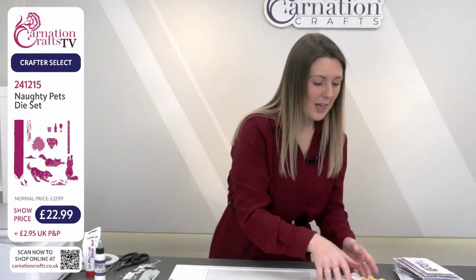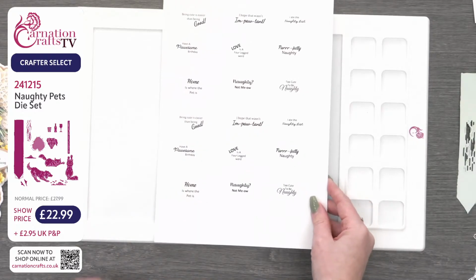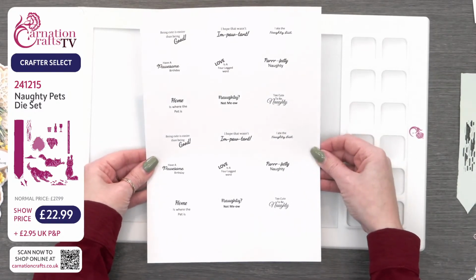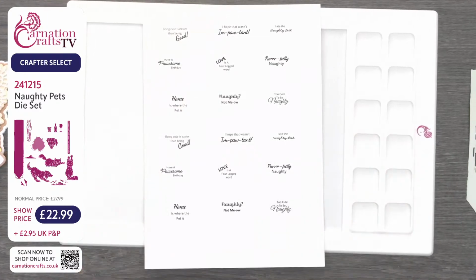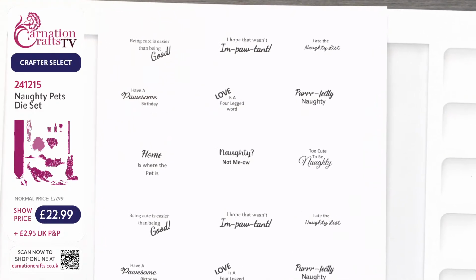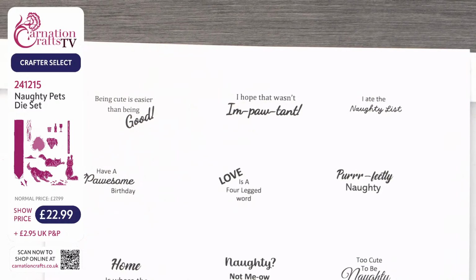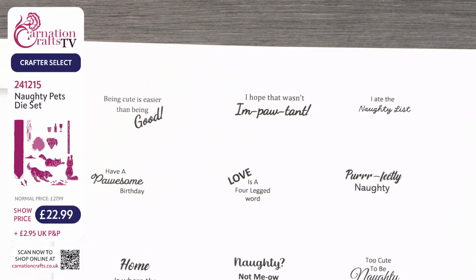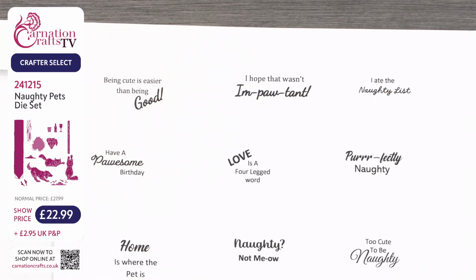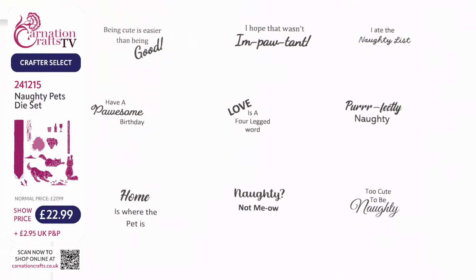Right, so the sentiments are on the website, and they will come to you like this. So you've got your sentiment sheet, and they are, oh, she's coming in so you can see that. They're all worded to go with the collections. You know, being cute is easier than being good. They work perfectly with the collection, so you've got lots of different ones on here.